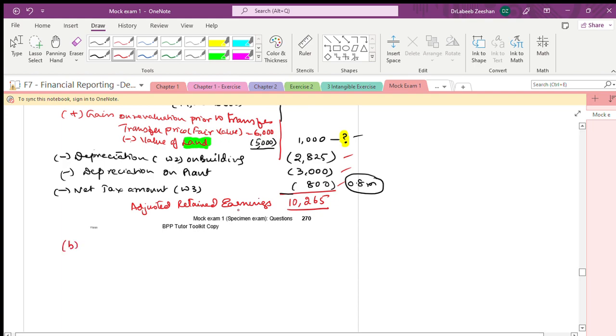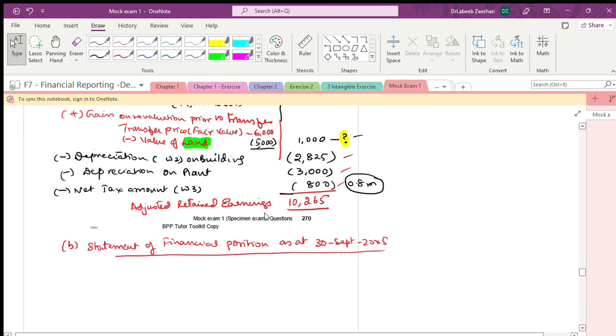Question number B says: statement of financial position as at 30th September 2005. Now we have to just put the numbers. That's all. The first one is really challenging. I will totally agree, I will say it's challenging.